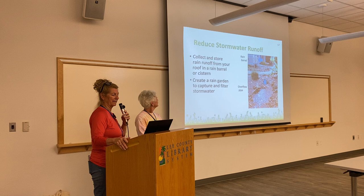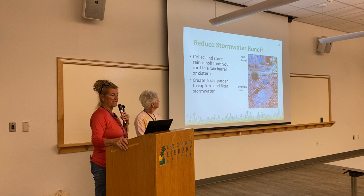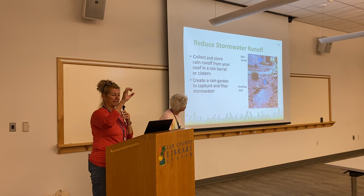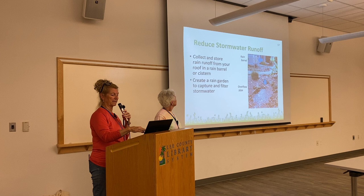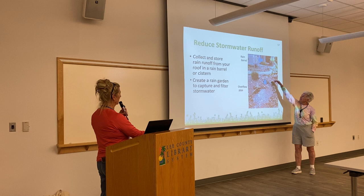Oh, here we go. This is at the Cape Coral Historical Museum. So they have several rain barrels on that property. So this one over here, they've got the rain barrel and the overflow is plumbed down and it goes under the walkway into this other rain garden area. And this was taken when it was raining. So the water is collecting in this rock area. So there is the barrel up there at the top and it goes underneath and then it comes out here.